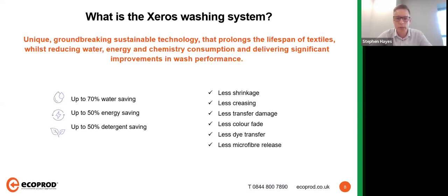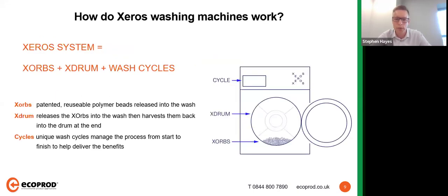So I mentioned there were improvements in wash performance as well. As we go on with the presentation, Ian and I will go into each of these areas in a little bit more detail to explain how this will work and how it actually performs within the system. But alongside wash performance, we can also achieve fabric care extension: less shrinkage, less creasing, less transfer damage, color fade, and dye transfer as well. So that's the overall benefits that can be delivered. I'll just hand over to Ian, who will explain exactly how that will work.